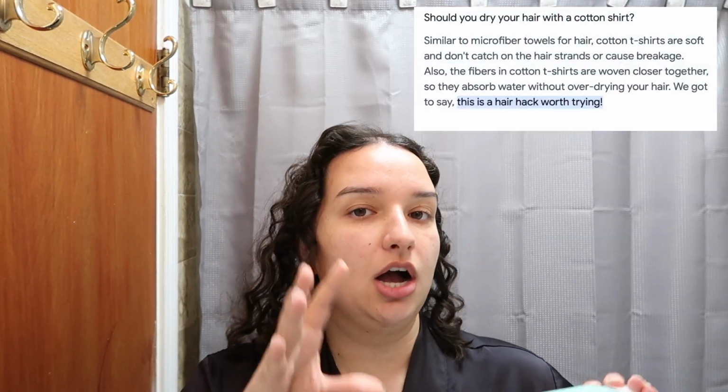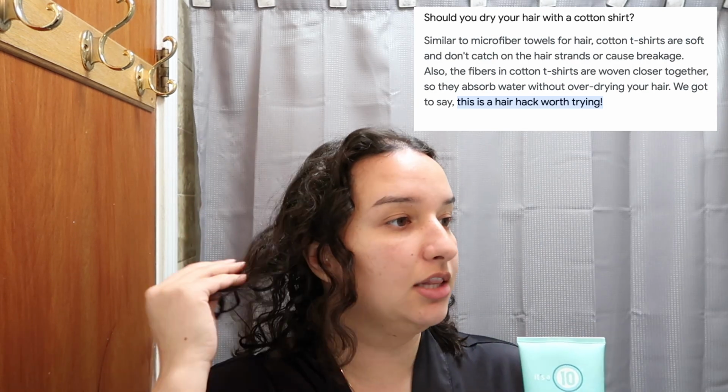So I do wrap my hair up in a cotton t-shirt, because it helps with the hair pulling. It doesn't pull your hair. It allows your curls to retain their moisture. It's a lot better than using a towel.